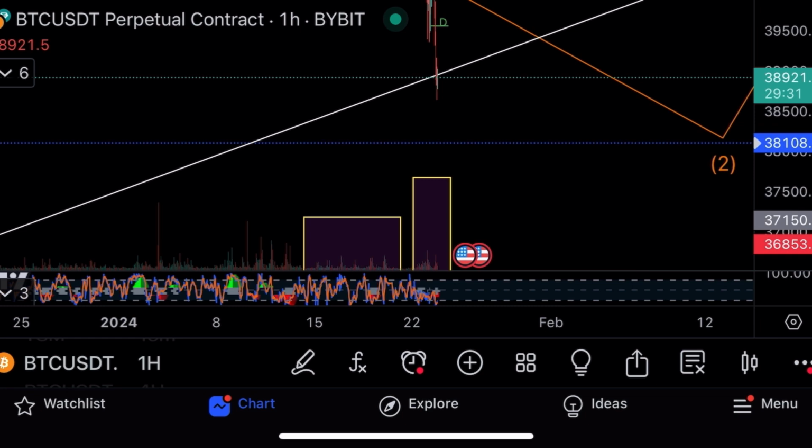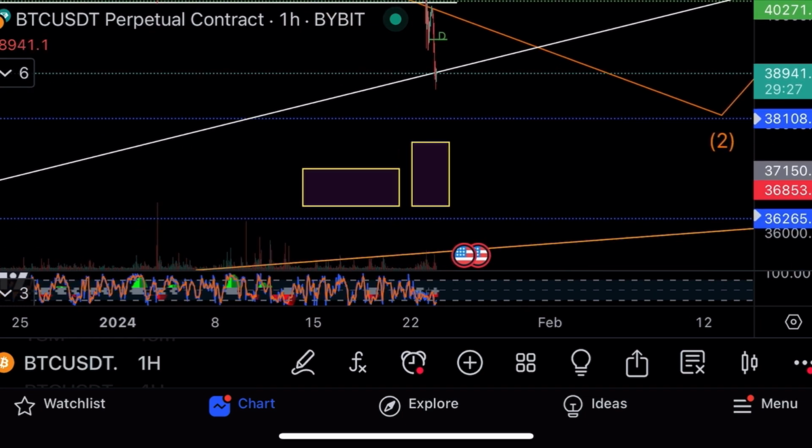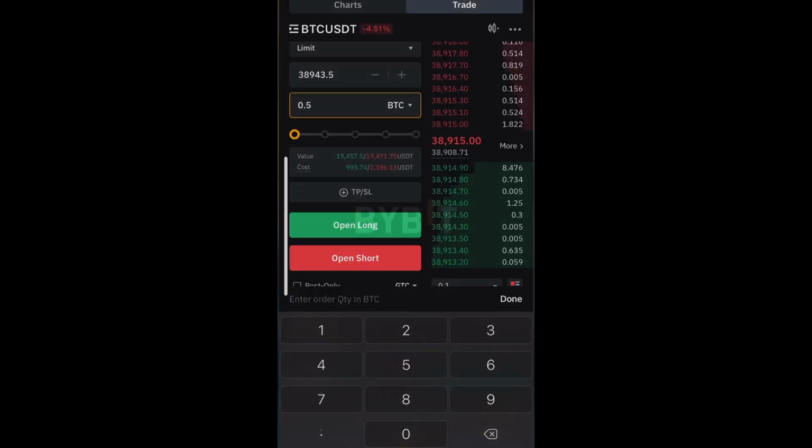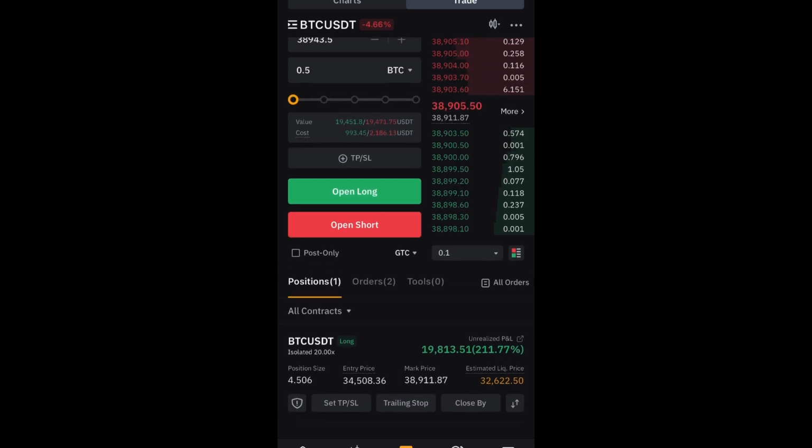It didn't yet hit my blue target of 38. My blue targets are where I had buy supports. But I already, on Bybit, added one Bitcoin. I already added one more Bitcoin to my trade.